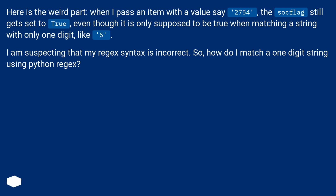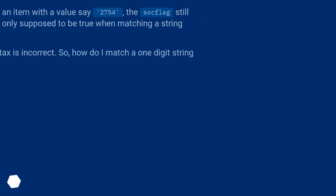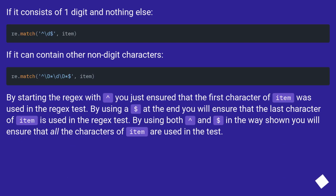I am suspecting that my regex syntax is incorrect. So, how do I match a one-digit string using Python regex? If it consists of one digit and nothing else. If it can contain other non-digit characters.